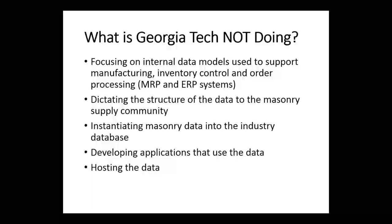We are developing scenarios for computer applications that will use this new unitized masonry data, but we're not developing software here at Georgia Tech. We're writing a software specification, and we hope that companies like Smart BIM and Autodesk and Tekla and others will take our software specification and implement it. So that's the future hope for BIM-M. And we won't host the data on our servers here at Georgia Tech. Again, that's a larger decision that has to be made in concert with the building products industry.